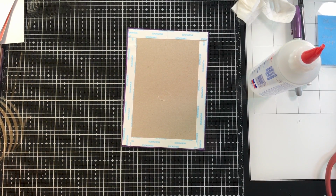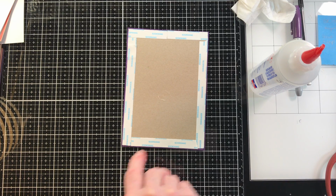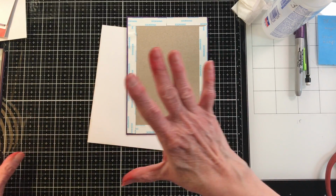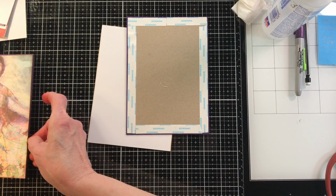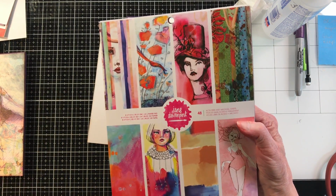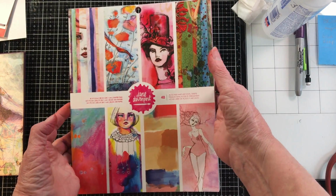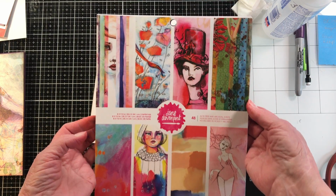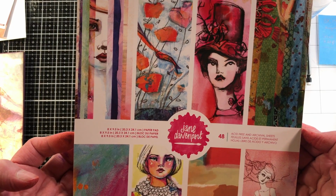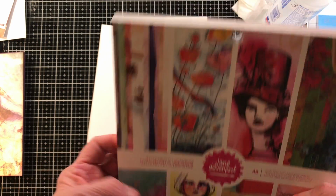Now, what I did was, I also inked all the papers that are going to go on this. Now, how it's going to work is, I am using, let me see if I have the book still out, the paper pad. I'm using Jane Davenport's last book that came out, paper pad. And so you can see which one it is here. I don't see a name on here. It just says Jane Davenport. I guess she didn't name the collection.